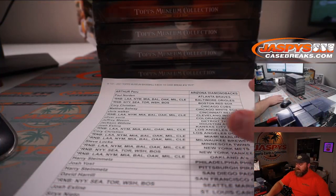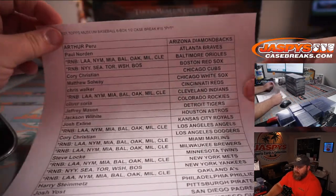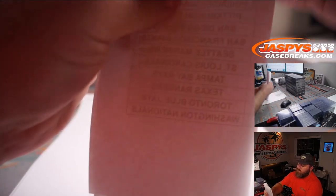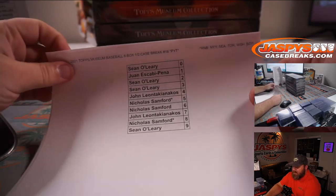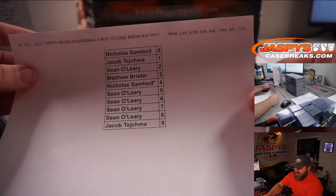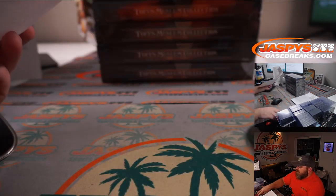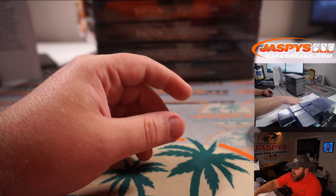And here are all those sheets in person. So here's our main random number list. This is the Yankees random number block. That 5-team random number block. And here is the 7-team random number block, including the Angels. Good luck to everybody. Let's just see some really nice stuff for all of you. That's my goal.